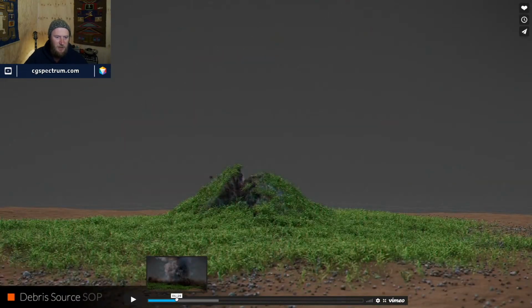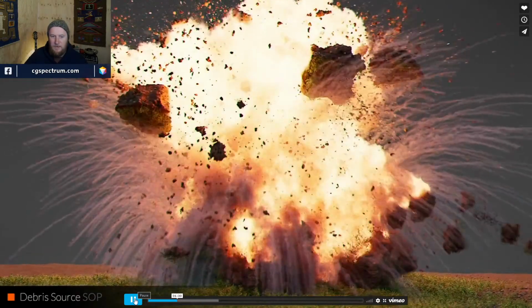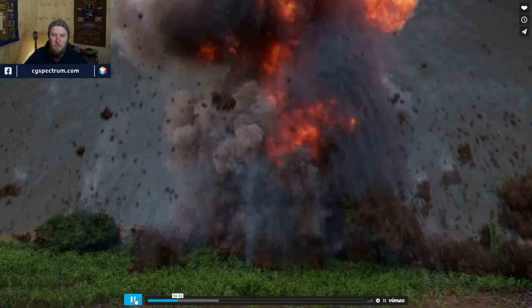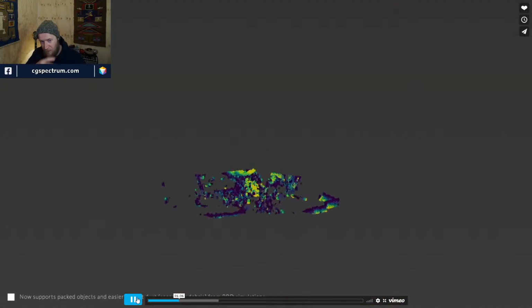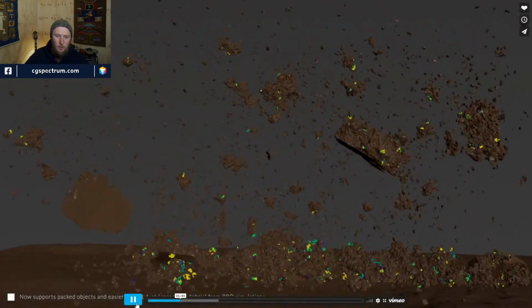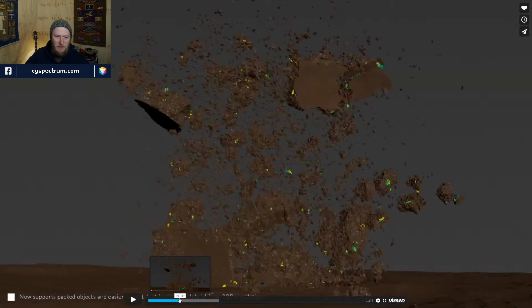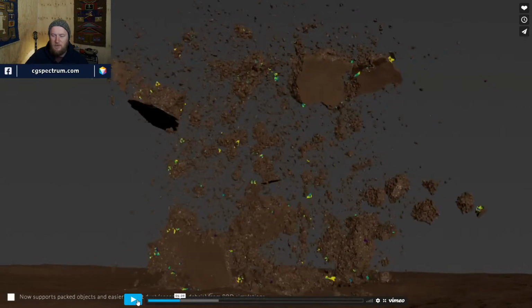This simulation looks cool. This is talking about the improvements to the debris source, and I think that's good. Now it accepts packed geometry, which should be much more efficient to work with. I don't know, until we get it and can take a walkthrough and see what they've changed on it. It looks like they're creating groups for different emission.